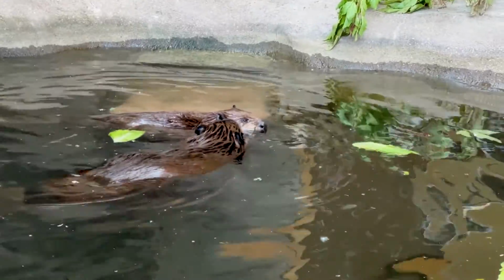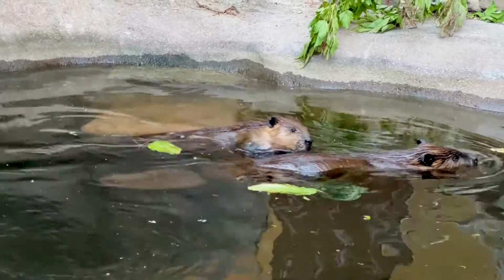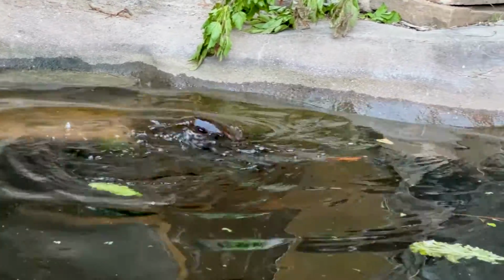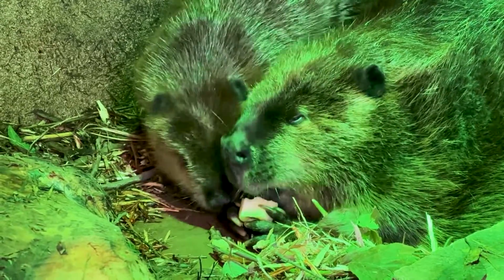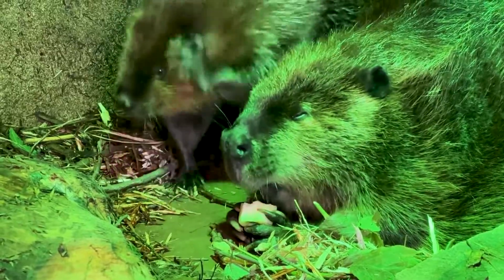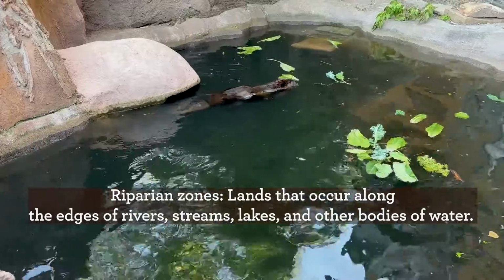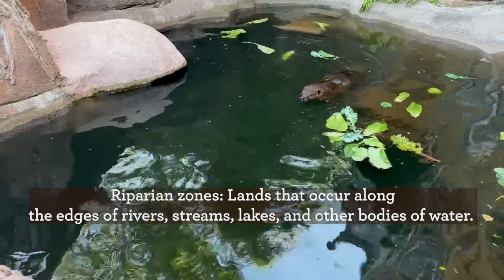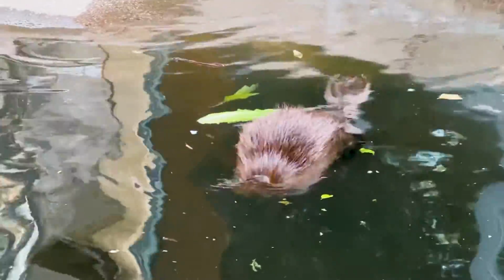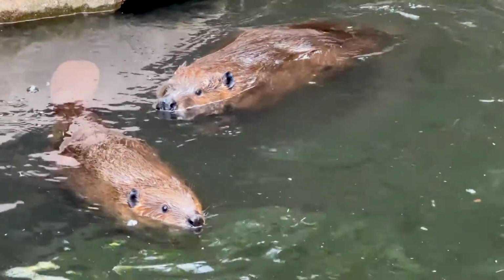They are so important for the environment. They will take the tiniest little trickle of a stream and dam it up, and that creates an entire waterhole system. And as we all know, the waterhole is the most important place for most of the animals around. It helps the plants grow, which creates habitats for hundreds of animals. So they're creating entire riparian zones that help support dozens, if not hundreds, of other species of animals. So they're very important for us to have around, and they're just fun to watch in the meantime as well. So we hope you love these two new girls as much as we do.